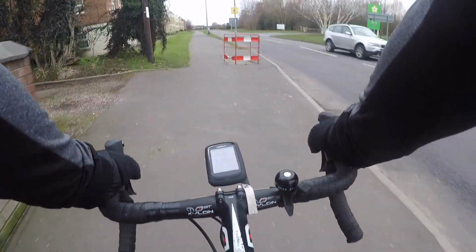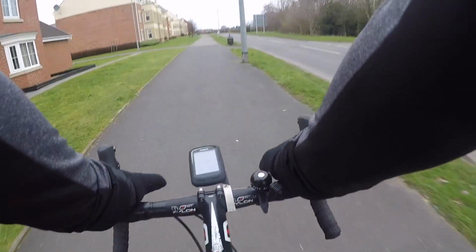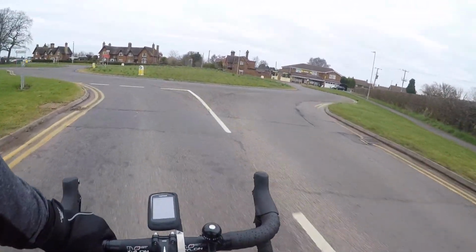Before we look at this new section of cycle path, I just wanted to go over the old route that Route 55 took. And I say old route, it's actually still marked this way with the signs, and it's actually on the Sustrans website of taking this route. But I am assuming that it will be updated at some point to use this new section of cycle path.